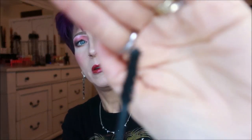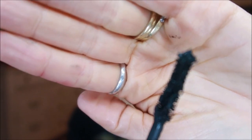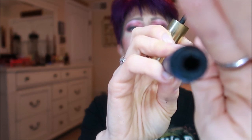You can really see it down here to the bottom. I don't know if it's coming through for you guys to see the gunking. Yeah, really, see, I don't know what you guys are seeing over there. For some reason, even in the cap, and I close it really tight, I don't pump the wand, it's just really gunking up, and it started to gunk up as soon as I put it on my lashes.